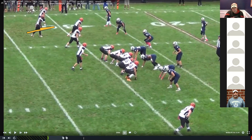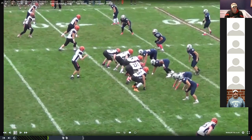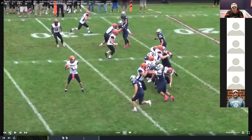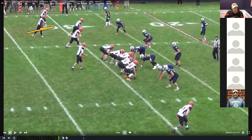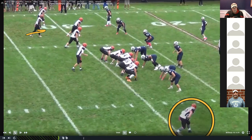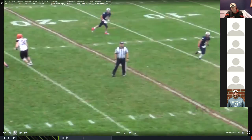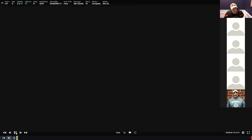We can run the football here, but he likes to throw to this kid here, the kid who's starting at Holy Cross. So he gets the football, throws it. Bang. Our linemen are blocking for him, and they have no idea whether he threw it or ran it. No idea. And that's it. It's our diamond pack, 4x1.